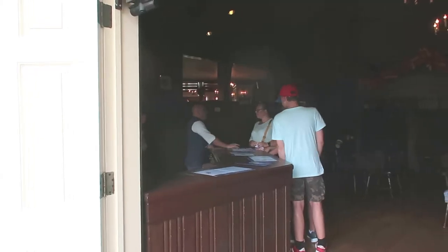Right here is where you check in, right through the front doors. What's going on, adventurers? Welcome to Liberty Tree Tavern inside Disney's Magic Kingdom. We're gonna go ahead and show you guys the menu options today, as well as what we're getting.